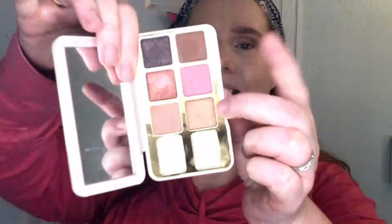Since this pink is super pretty, but definitely not what I was expecting, I'm gonna grab that and do my under eye. The first time somebody put pink eyeshadow on me, I was 13.